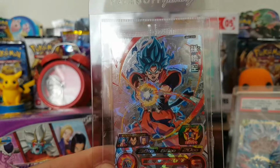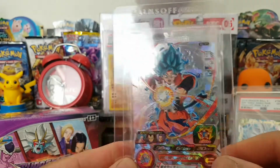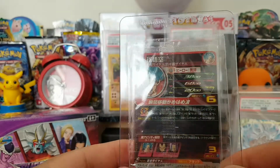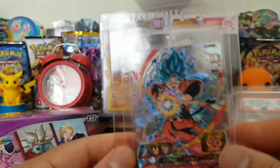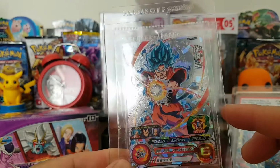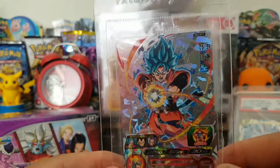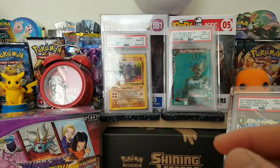Here's a promo, 10th anniversary, Super Saiyan Blue Goku, and I think that makes the cut 100% in my opinion. It's still sealed, and I'm not sure if I should grade it with the seal, or if I should break the seal and send it without the seal. You know how it is. Some companies do it, some companies don't.